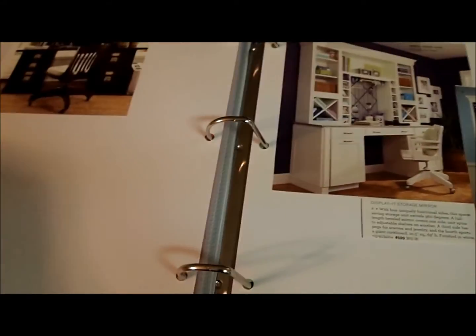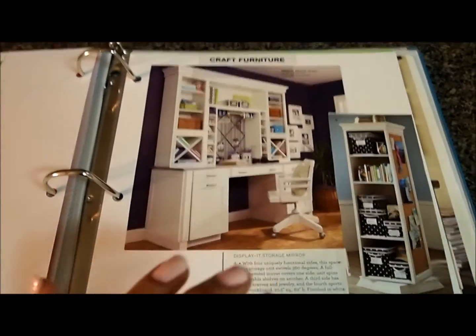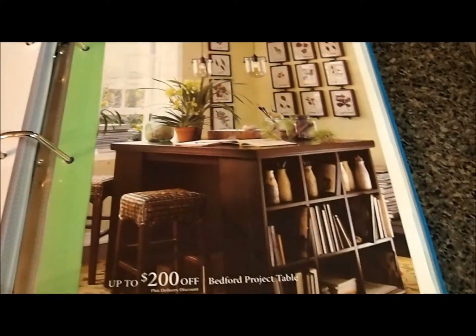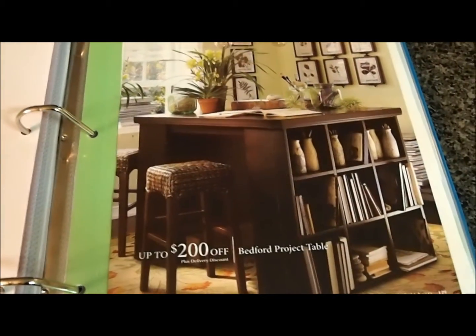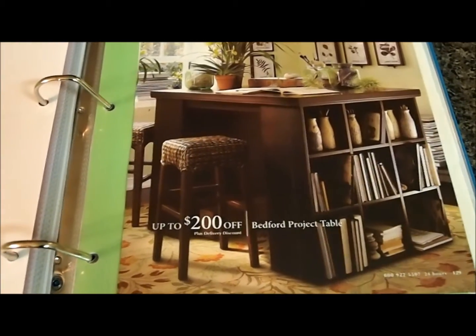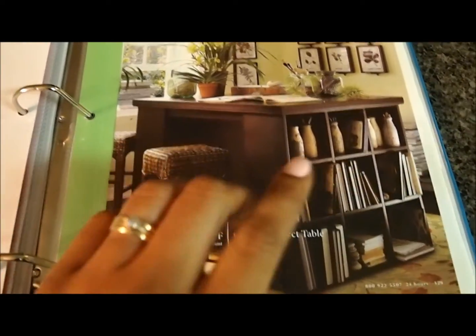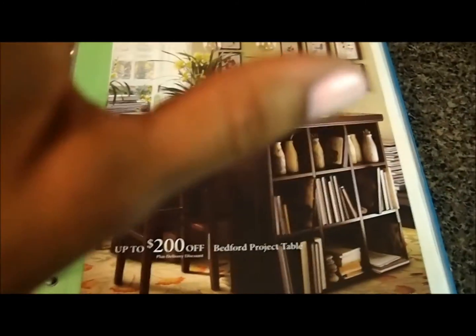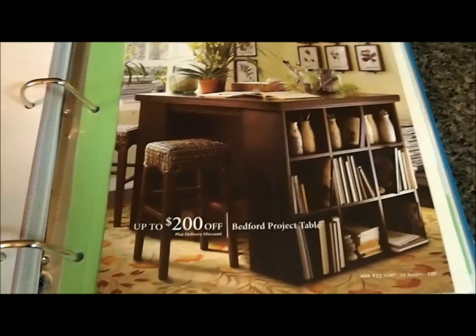Because I do a lot of crafting, I found pieces of furniture in Pottery Barn that I would like to have. More specifically, this crafting table. Right now where we live, my sunroom is also my office, and anytime I have to do crafts, I have to go to my kitchen table. So it's going to be wonderful once I get a piece of furniture that is either similar to this or this piece itself, so that I have a crafting room.